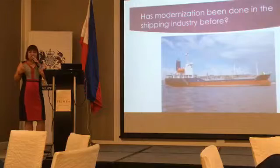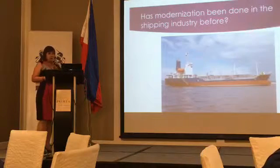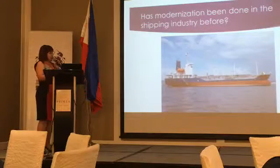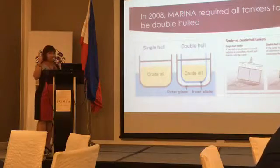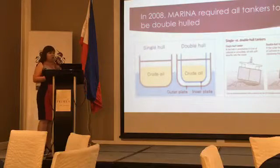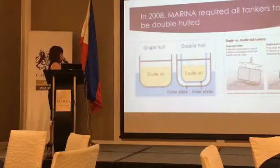Now the next question you may ask is, has modernization ever been done in the Philippines before, in the shipping industry? And the answer is yes. In 2008, in the tanker industry, Marina required all tankers to be double hull. Because before 2008, most if not all were single hull.